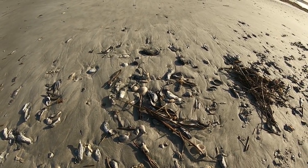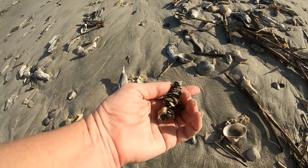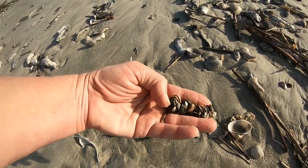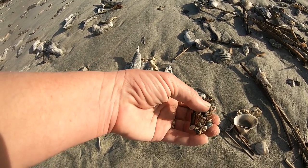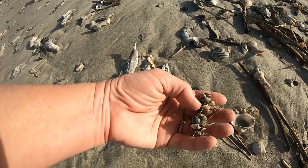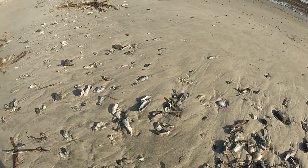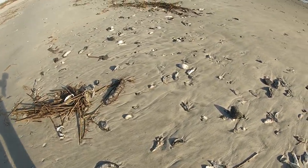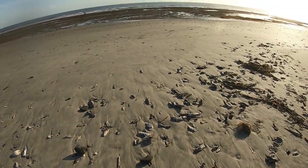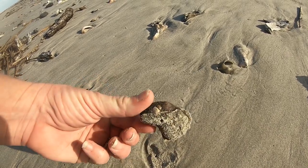And I saw something else. Okay, right here. This little mermaid bracelet. That's what I call it anyway. This is just a little short piece of it, but it's actually the casing of a worm that attaches these little coquina to itself. So as it's living around the edge of the ocean floor, it attaches those little coquina shells to itself as camouflage.